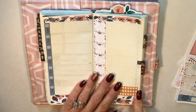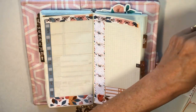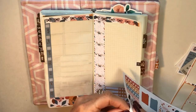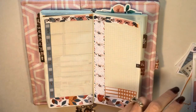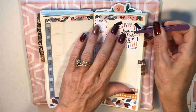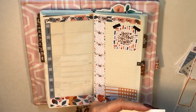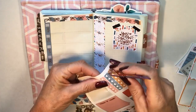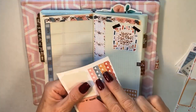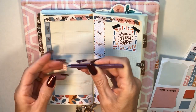So I've put the habit tracker down. It's really nice because you can track 3 habits. Let's go ahead and put the theme sticker in. I love these boxes. They take up space, but they're really pretty. I'm going to put the checklists in as well. You'll notice in all of Amy's kits she has a second set of washi, so you could have your choice, or you could make a separate spread out of it.